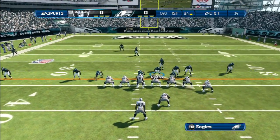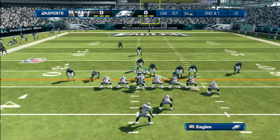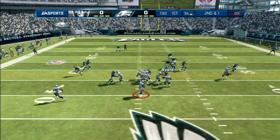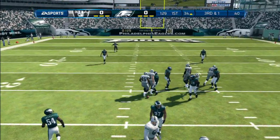Second and short following the run. Good job here by the quarterback. He doesn't like what he sees on the defensive side, so he is changing the play to the receivers by giving him hand signals. And he wants to throw it across the middle.